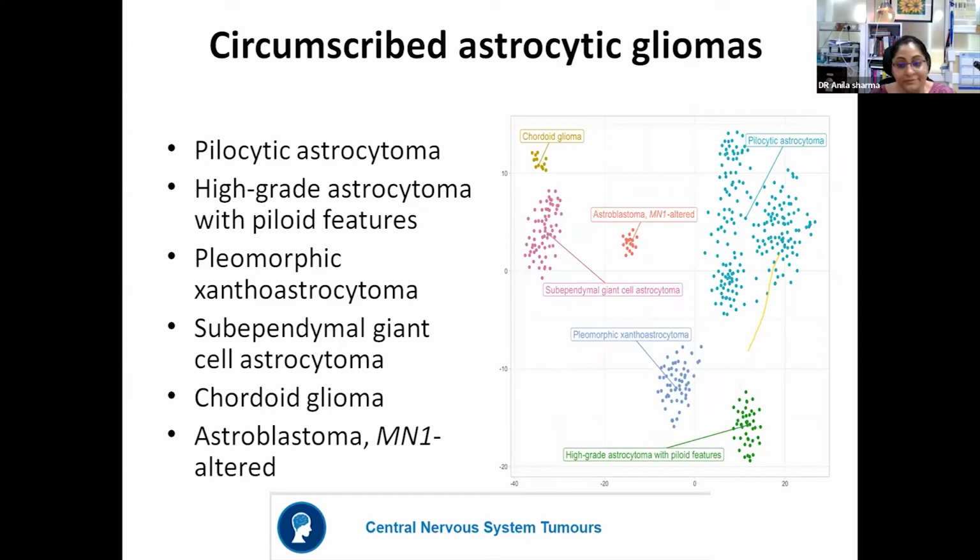So my pathologist colleagues would find it a repetition, but revising and re-revising is always better, more so with the CNS tumors, because you have to really read between the lines to understand all the molecular alterations which have happened over the years. I think ma'am will agree with me.